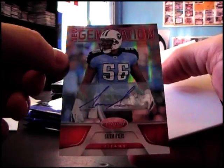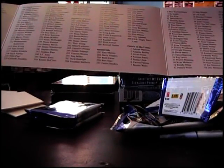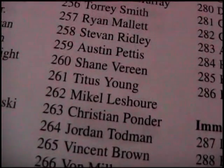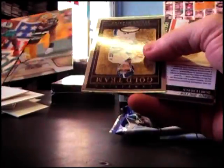Autograph, Akeem Ayers. And that's number to 250. Mirror Blue Freshman Fabric 264. So this will be the blue version of the jersey auto. I think number to 100. 264 is Jordan Todman. There we go. Christian Ponder, 999. New Generation, Justin Houston, 999. And Peyton Manning Gold Team. And number to 250, Andy Dalton Certified Potential Jersey.